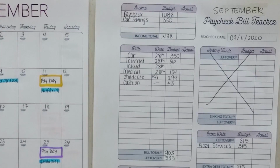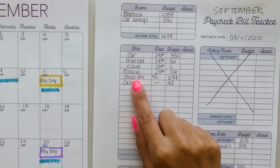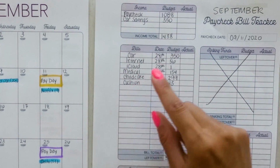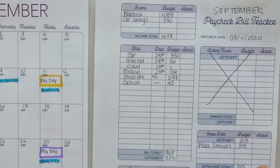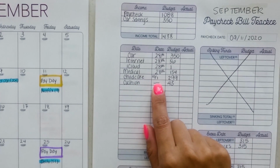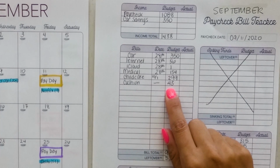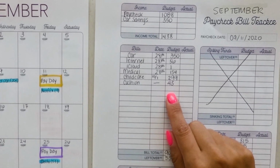So we are paying the car as well as the internet, her iCloud, and her medical. We're also going to pay childcare. That's going to happen in October. We're repeating the same process that we saw in August. And then with this paycheck, we're also going to start establishing a small checking account cushion or buffer for her.